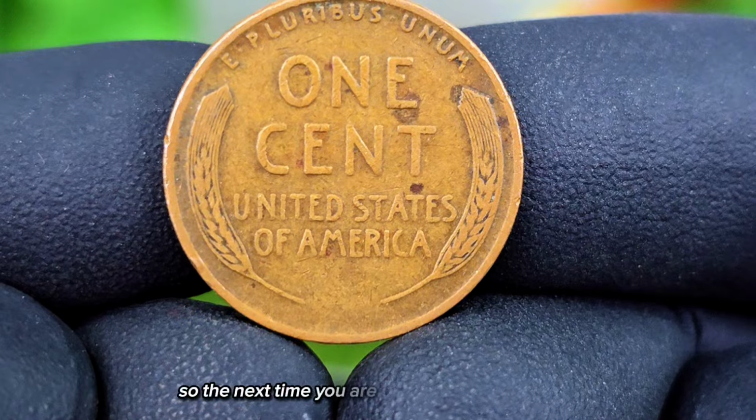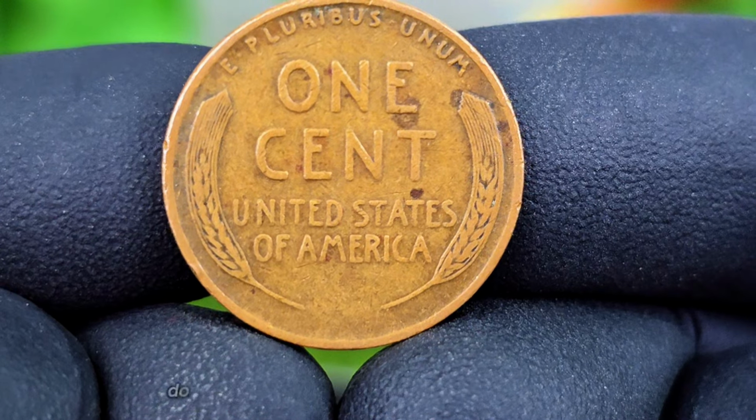So the next time you are going through old coins, do not just glance at that 1942 date and toss it aside. Look closely at the mint mark, examine the details for any doubling or errors, and check the overall condition because you might just be holding a small fortune in the palm of your hand.